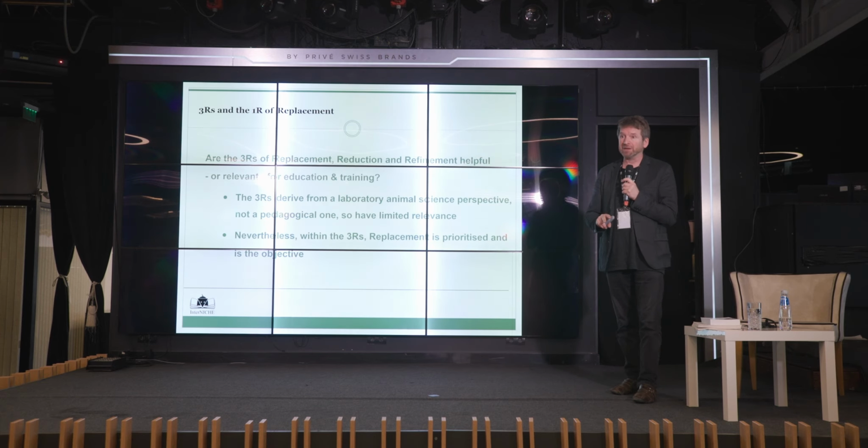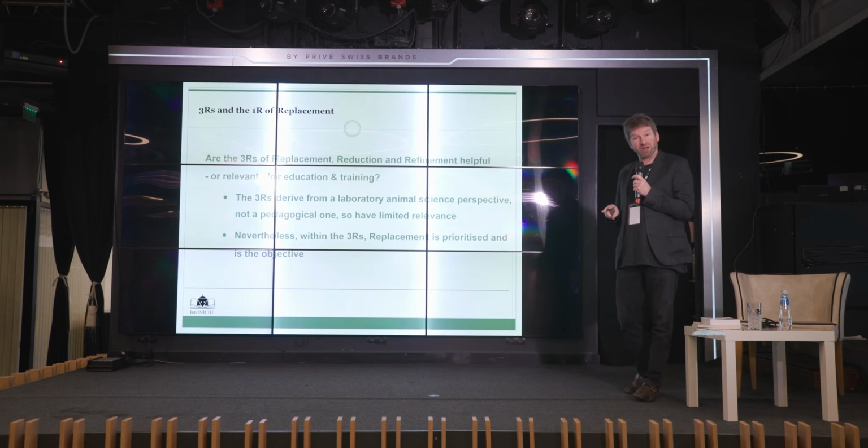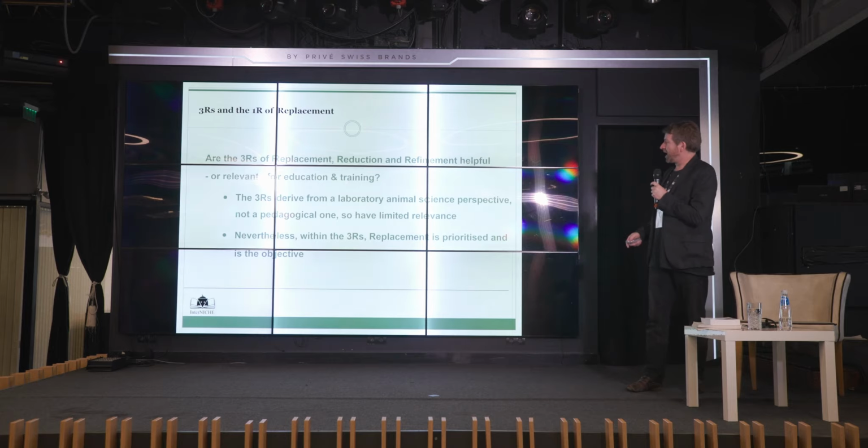Many people who are doing animal experiments want to only look at refinement as a way of giving a nod to the 3 R's, but in fact, replacement is the aim. And certainly now there's a huge potential for replacement and much already achieved within science, within research and testing.